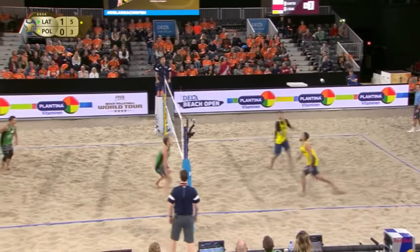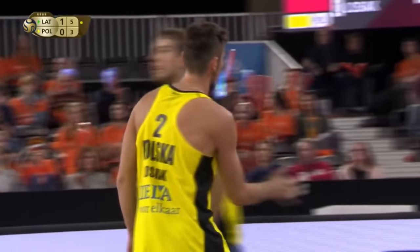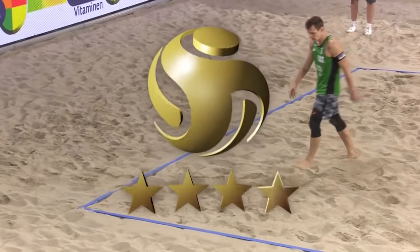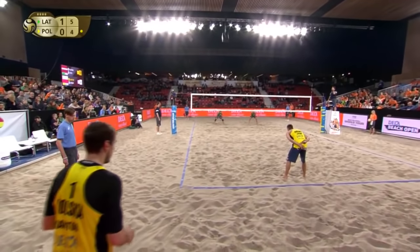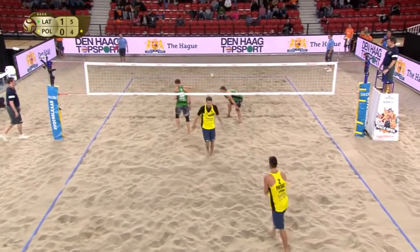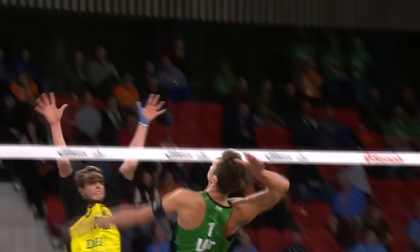Losiak in the right place. And he finishes it off smartly. That's a lovely shot. Well, Plavins decides to have a swing. He may think better of it next time. Wonderful block from Kantor.